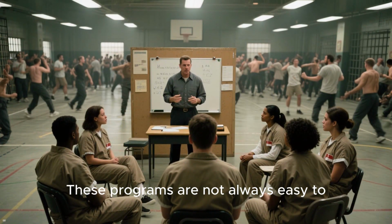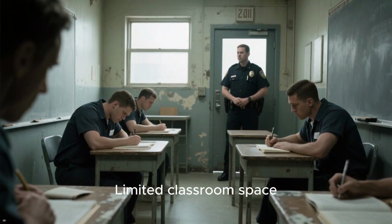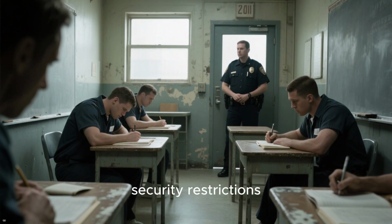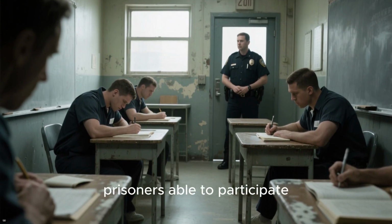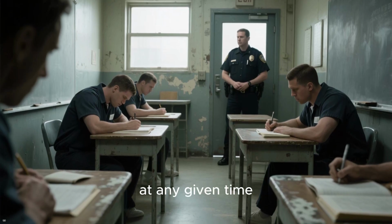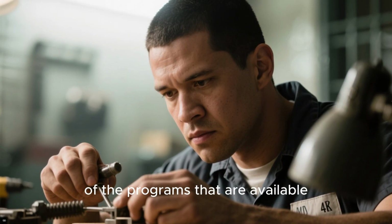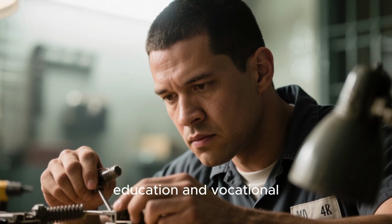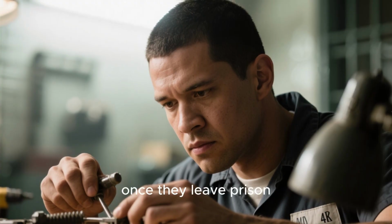These programs are not always easy to implement within an overcrowded facility. Limited classroom space, security restrictions, and competing demands for staff supervision can reduce the number of prisoners able to participate at any given time. Nevertheless, many inmates take advantage of the programs that are available, recognizing that education and vocational training can provide a path toward rebuilding their lives once they leave prison.